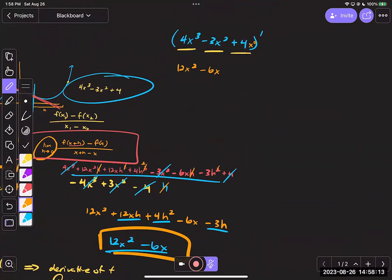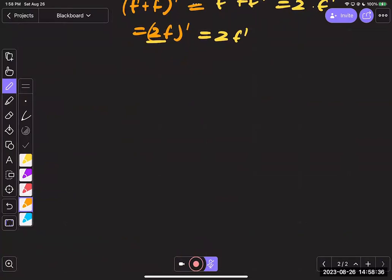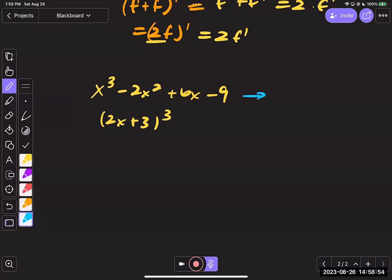Jocelyn, look good to you as well? So the idea here is when you have something like this, you just go down the line and take the derivative of each individual term and then throw them all together. Let's say we have the following few examples, and you can each do two of these. So x to the power of 3 minus 2x squared plus 6x minus 9. And then let's have you also do 2x plus 3 to the power of 3. What would the derivative of this be, Jocelyn?